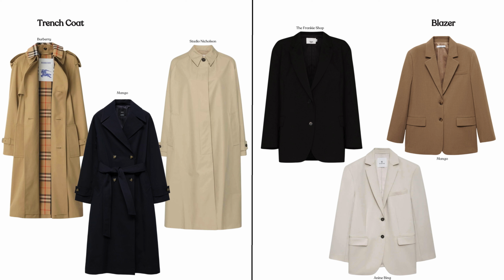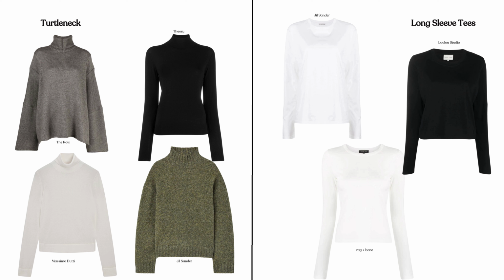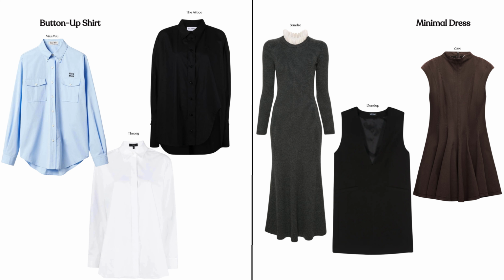To create an example fall capsule wardrobe, I selected one piece of each key item. Next, I'll show you 20 outfits I created with these 20 pieces. You can choose the options that best suit your style and budget for each piece and create similar outfit combinations.